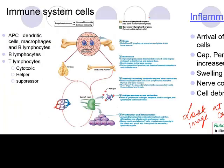Okay, so now let's look at immune system cells. There are three basic types of immune system cells. APC stands for antigen presenting cell, and we will be talking about this all the time.